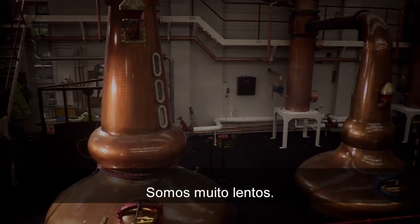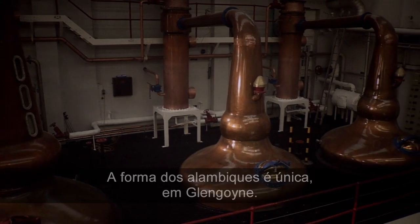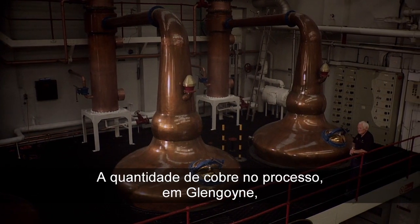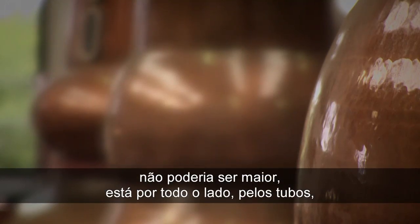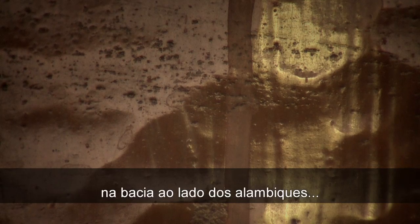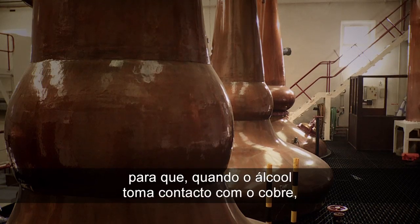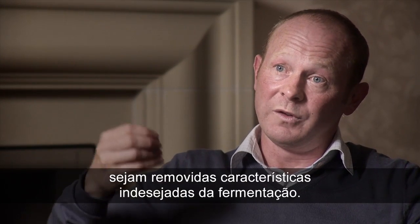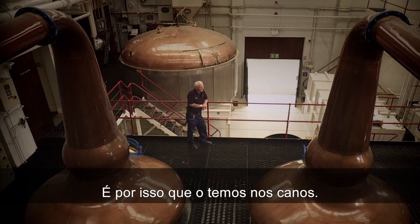We're really quite slow. I don't mean the guys are slow themselves, but the process is slow. The shape of the stills at Glengoyne is unique. The amount of copper in the process at Glengoyne, you couldn't get any more copper in the process if you tried. Everywhere there's copper in the pipes. We have a ball on the side of the stills just so you've got as much copper in the process. So this alcohol, when it comes through, has as much copper contact to remove some of the unwanted characters from the fermentation. Sulphur is a good example. Copper removes sulphur very, very well. That's why we have it in the pipes.